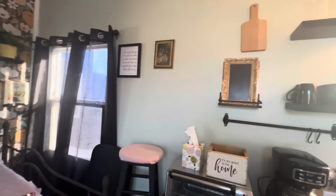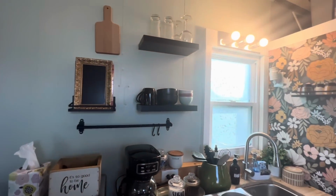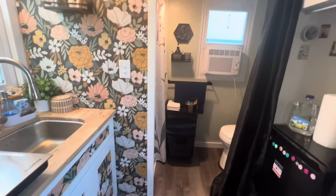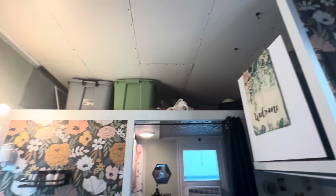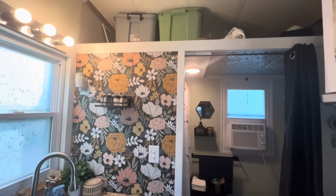Well, this is the last look around at the tiny house, and we're going to stay here the night, and we'll update you in a short on how we liked it. And then pretty soon we'll get the Incredible Tiny Homes tour video up, probably early next week, and we hope you enjoy that one as well.